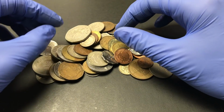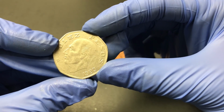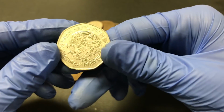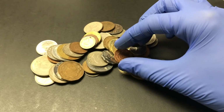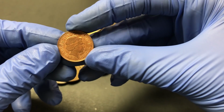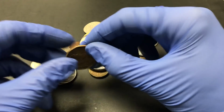So we're hoping for some cool variety here, and the first coin that I see is the 1980 10 peso coin from Mexico. So it's got that familiar back, and it's a heptagonal coin, meaning that there's 7 sides. So that's always an interesting little tidbit about that Mexican coin. Right here is a more modern 2001 1 penny coin from Great Britain, so that's not super special or anything.